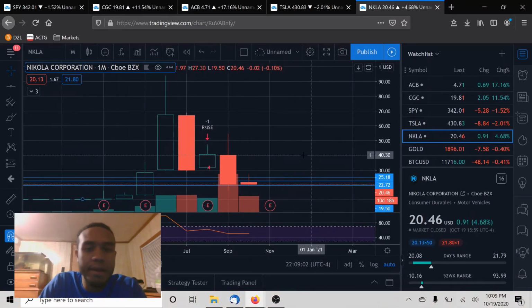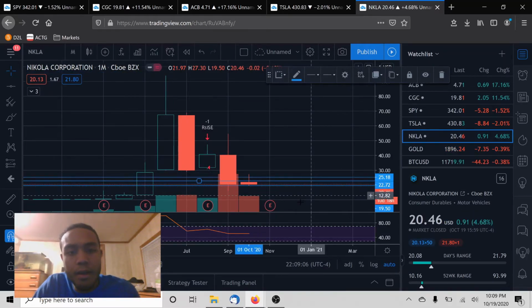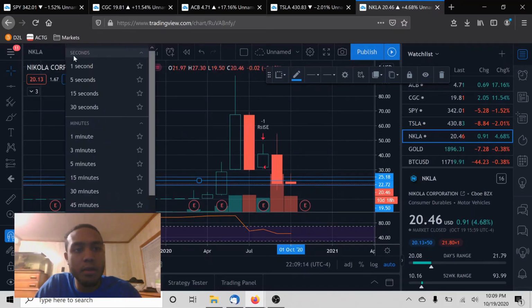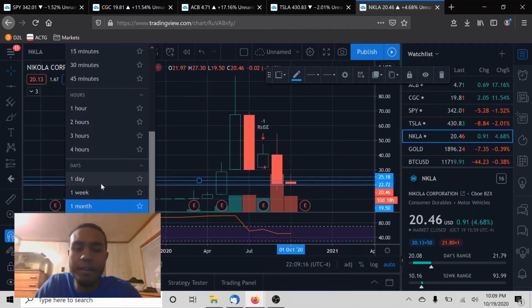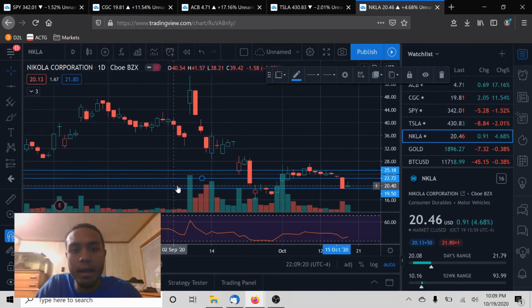The long-term chart doesn't look too bad to me. I mean, if you can look past all the fraud allegations that NKLA is going through and all that stuff, we might see another bounce, or who knows. But if anything, I'll be shorting any bounces from NKLA. But probably won't be playing NKLA this week.